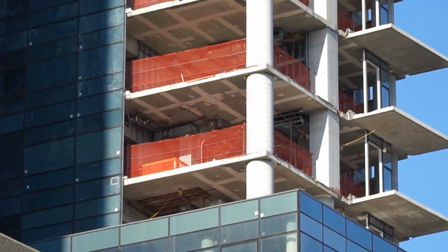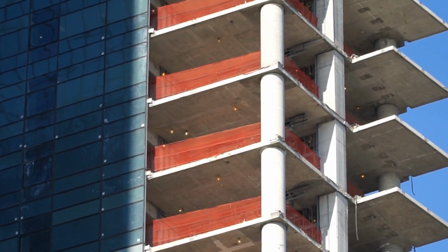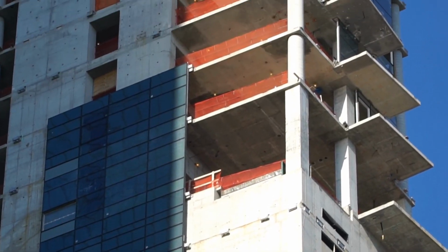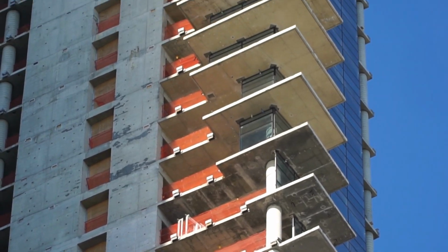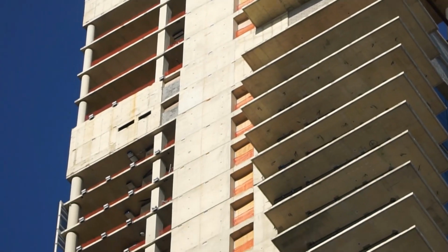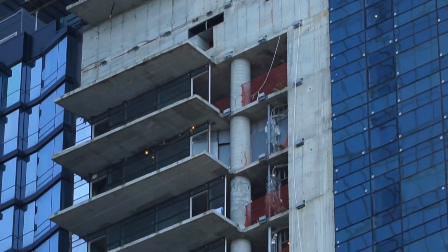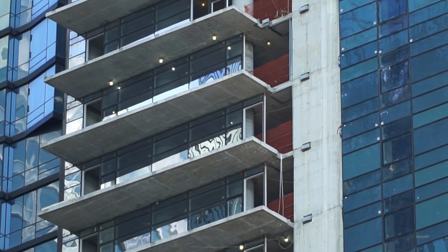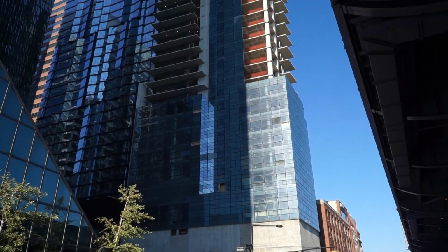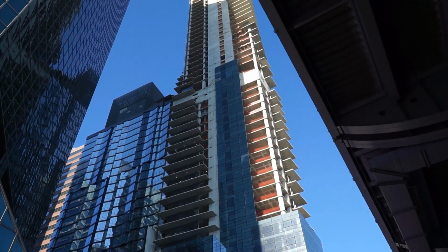And an even closer look of the construction. Just another view of the building from a slightly different angle. The building next to it is complete. It's another building. It looks like it's part of the tower, but it's actually not.